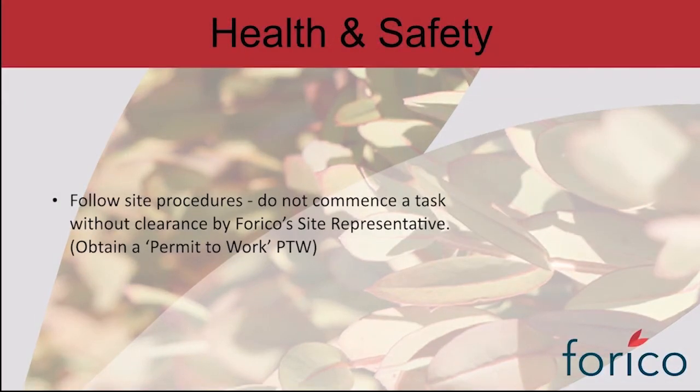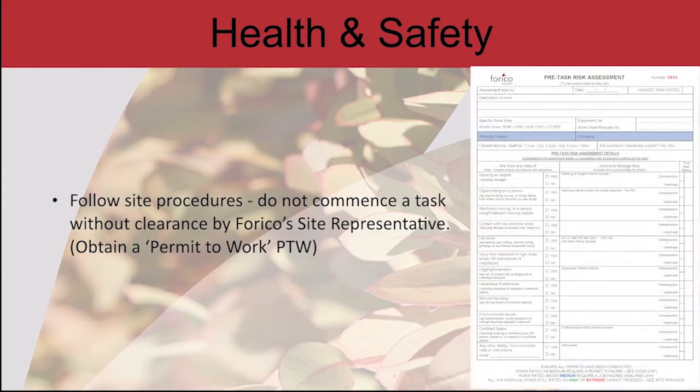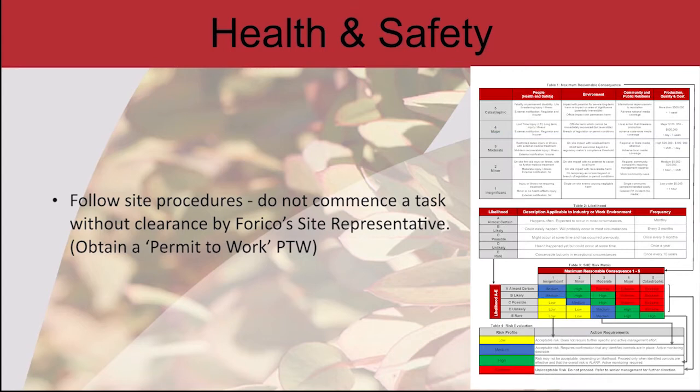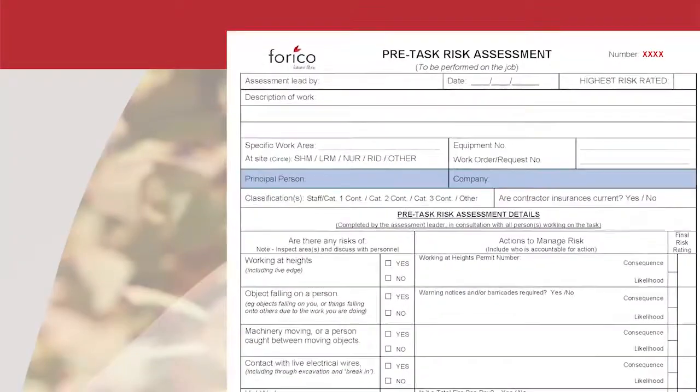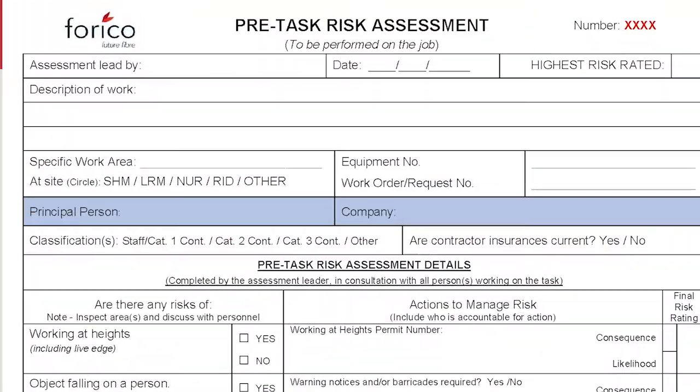Before you undertake any task on a Foraco site, you must first participate in a risk assessment process and, if warranted, obtain a permit to work document from your site representative. If the risk assessment determines that the task is complex or above a medium risk profile, further risk management processes may be necessary. Nevertheless, risk assessment is the first step.